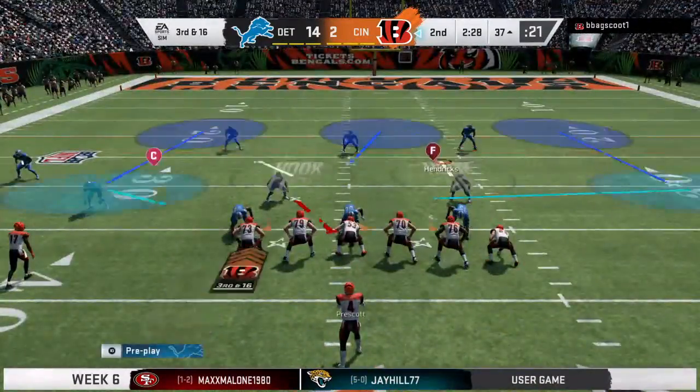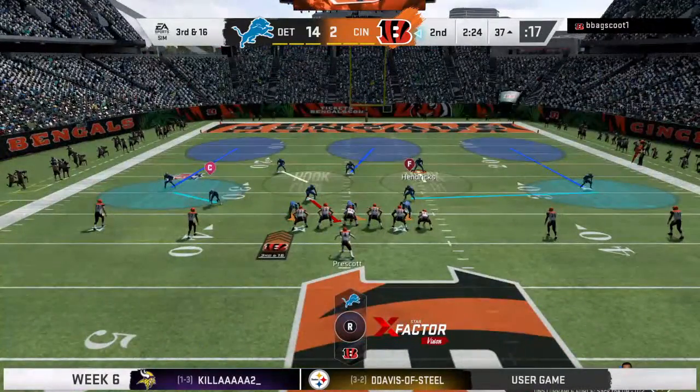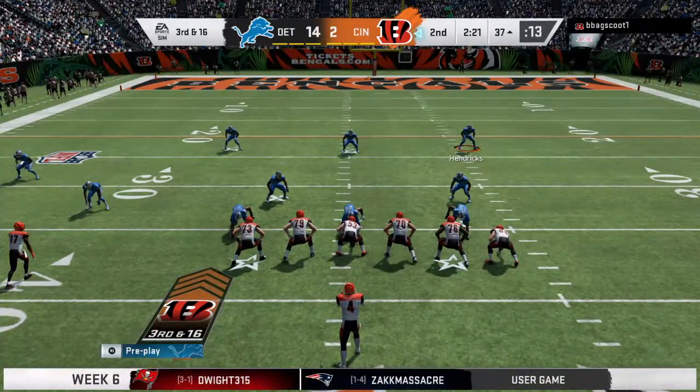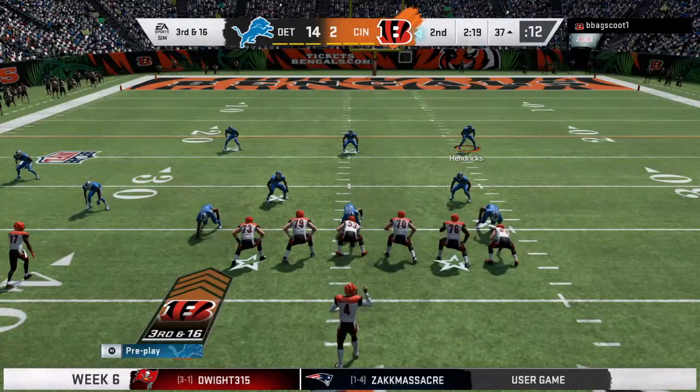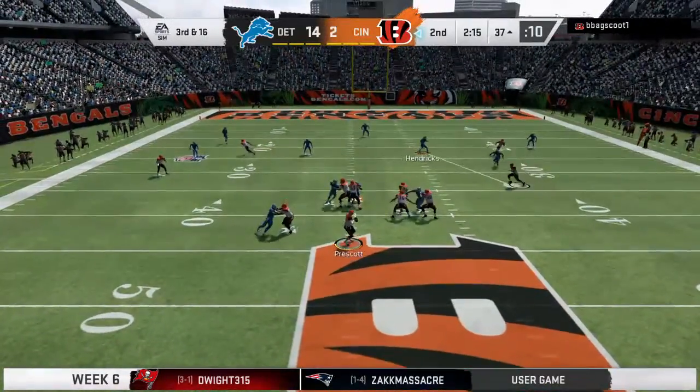Let's put them on the buses. Let's put that team on the bus. Showing it. Here we go. Go to 54. Go to 54. Why? 56. Prescott.